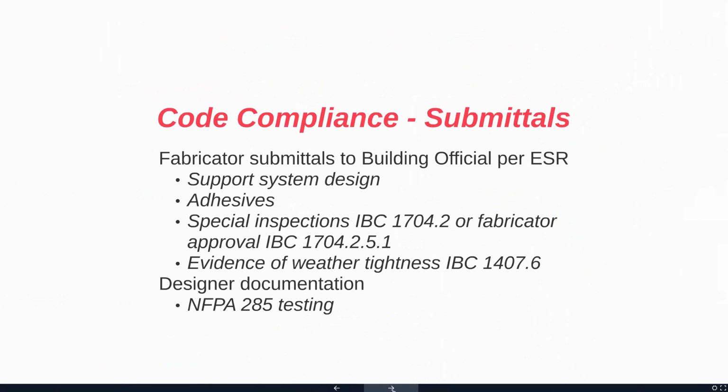Okay. Well, according to the ESR reports, the Evaluation Service Reports done by the ICC Evaluation Service, and incidentally, we did a session a couple years back on that subject, and we had someone from ICC-ES, a guest speaker, who helped guide us through that, how to use those reports and how to read them and how to find them and so forth. The recording is on YouTube should you want to look that up. But anyway, there are certain submittals that the fabricator has to provide to the building official. And again, these are probably good to specify. So the support system design, and Tommy had earlier asked about special inspections, and that is a requirement.